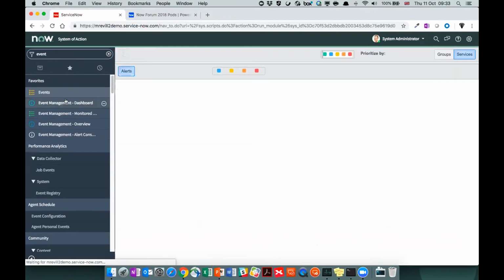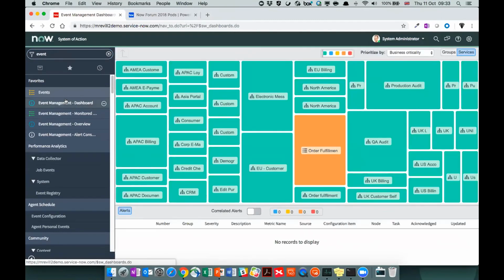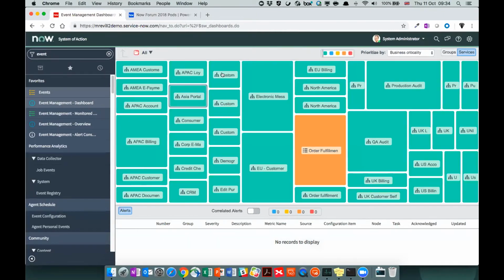So what you can see from this event management dashboard is we are very business service focused. So these are all about different business services that you can see here. From this perspective, you've got all the different business services and you've got the alerts here. Now we process events, so the events will come into ServiceNow. We use various event rule management within ServiceNow to create alerts. Alerts are actually what we manage within ServiceNow. So here you can see we've got all those ones in here.